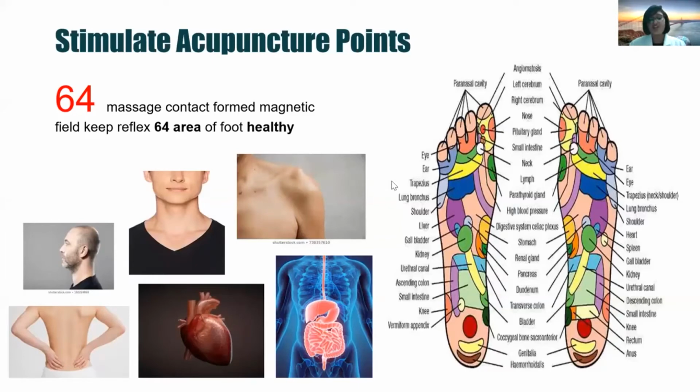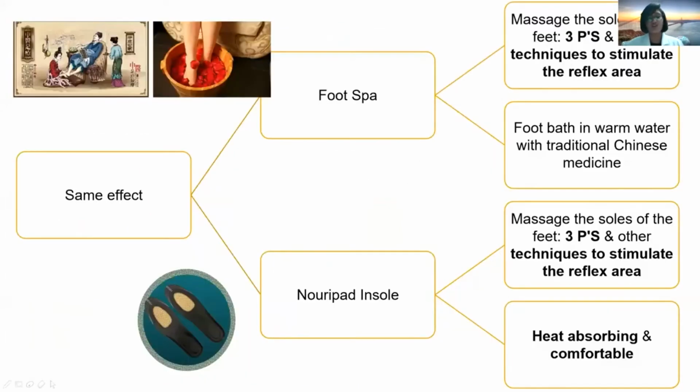Here, the nourishing neuropad or health shoe insoles give the same effect as a foot spa, which provides the sole of the feet with the 3 P's: pressing, pushing, pinching, and other techniques to stimulate. And not to forget, it also gives good fast absorption and storage materials, whereby it keeps our feet warm, comfortable and safe.